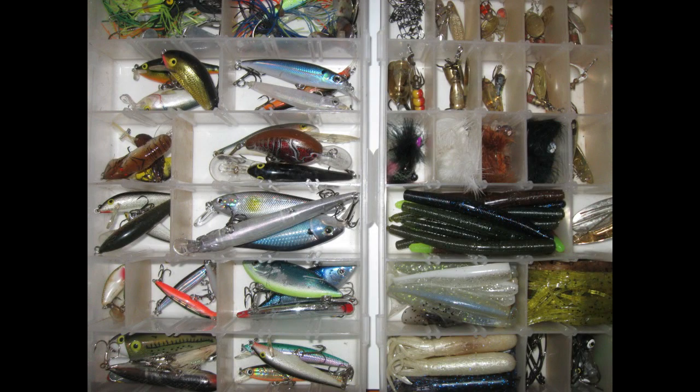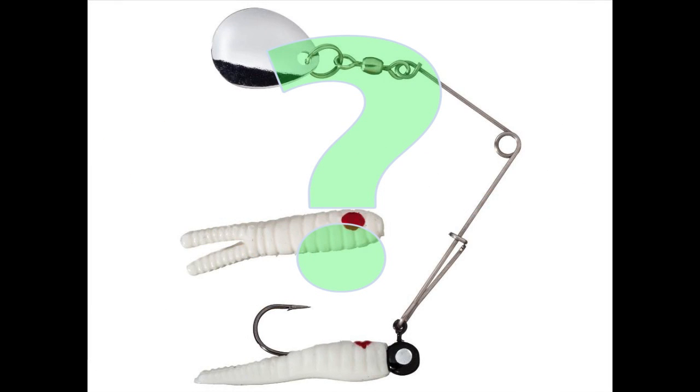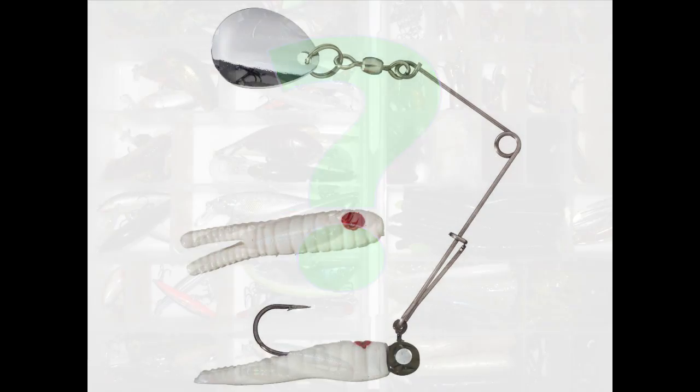So that's the end of my list. How did it stack up with yours? Do you think I was right on the money? Or are you disappointed that you didn't see your favorite lure or lures on the list? Was I a moron for leaving out the Senko? Was my omission of the lipless crankbait unconscionable? Was I crazy for giving the shaft to the beetle spin?